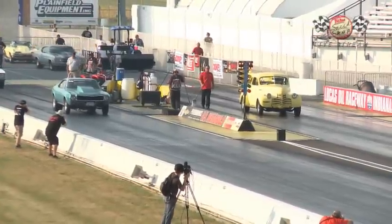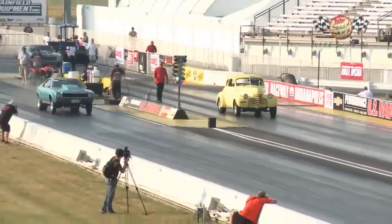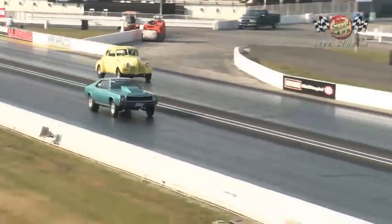Lots of people here this morning, and we are glad to have you. Those of you that bailed out of work, even better. Tuesday morning at the track, we have to do this every week.